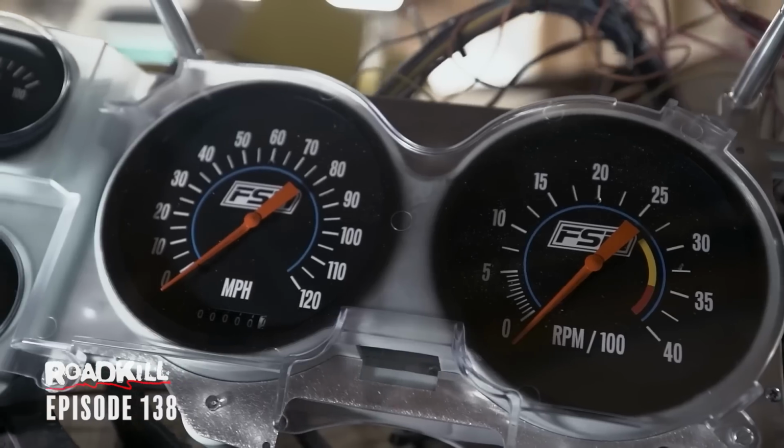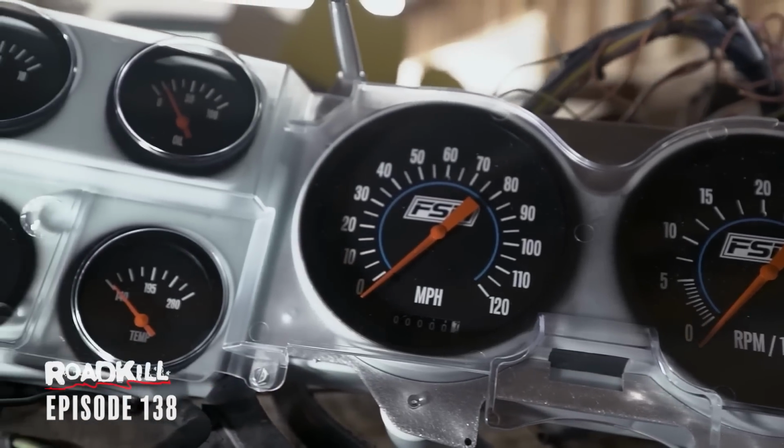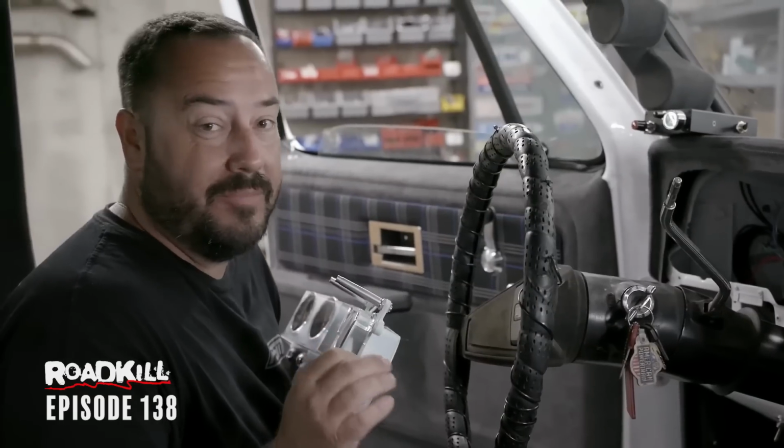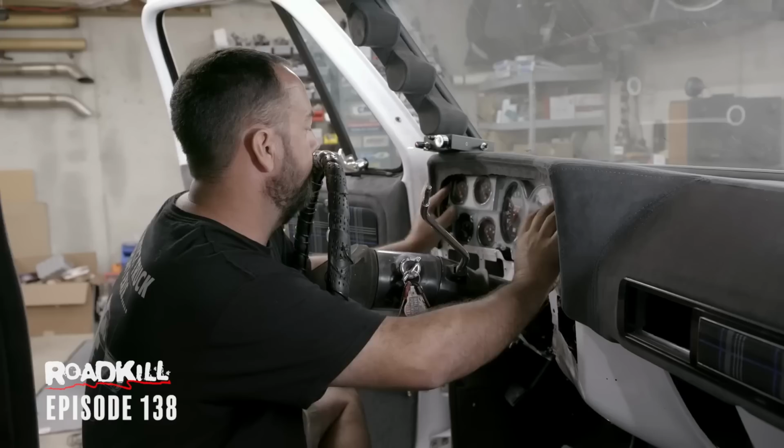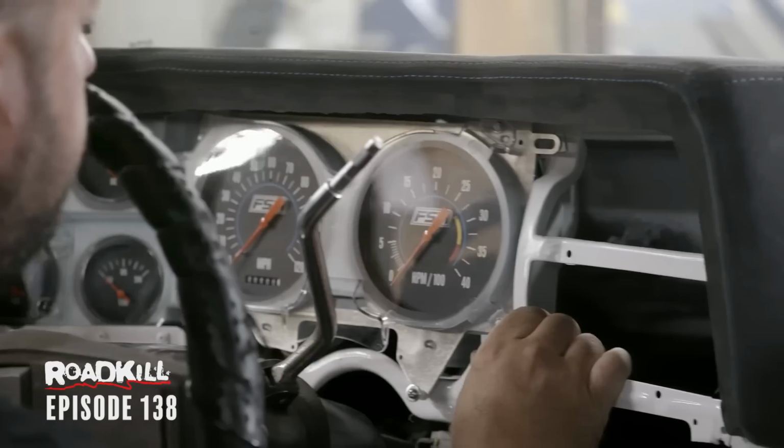There we go. So Classic Instruments custom made a gauge panel for this truck. We're so close to firing this thing up. I'm getting so excited. So here we go. Okay, yeah, I kind of like it.